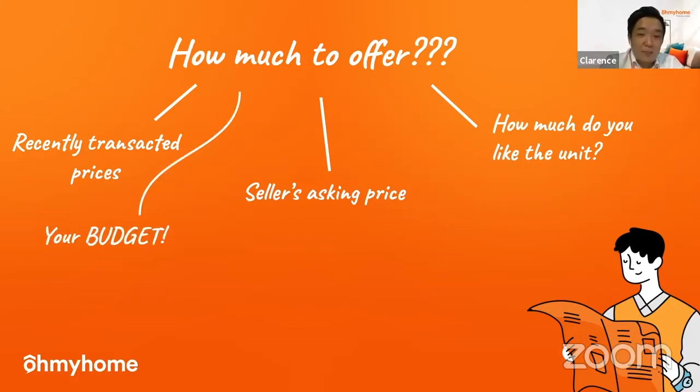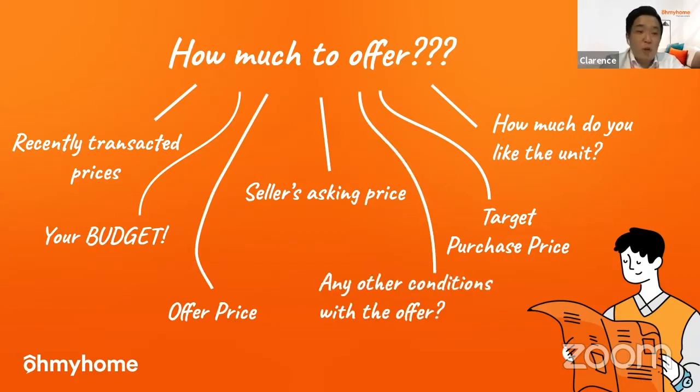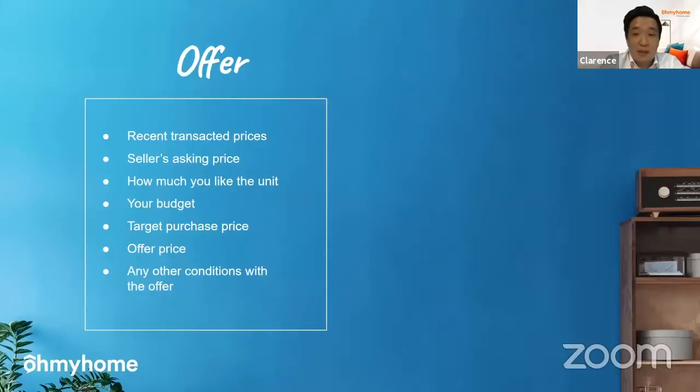Once you have a target purchase price, next is to plan the negotiations. For a start, you can work with a slightly lower offer price to allow room for further negotiations. You should also state any other conditions that you might have, such as early move-in or if you are doing contra buying. The idea is to come to a common closing price that both you and the sellers are happy with. Now, those are the points to keep in mind when making an offer.